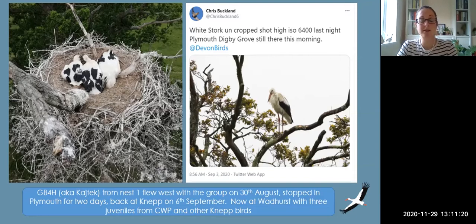We are contacting quite a lot of birders across France and Spain to try and get as many sightings as we possibly can, and hopefully we'll be able to get a sighting of these guys. We're hoping that perhaps in the next couple of years we may actually be able to tag some of these wild hatched birds, which will give us a real insight into their behaviours.